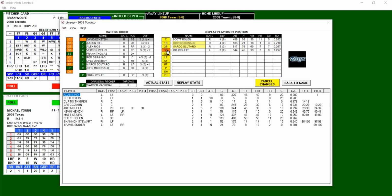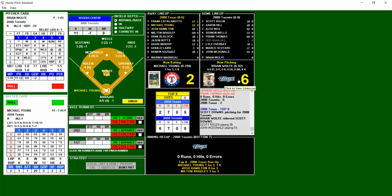So with that, McDonald will come out as Eckstein. Yep, so Eckstein's going to come out. McDonald will take over at short, and Scott Rowland will come in at third base. So that is going to be the way things line up there. Rowland taking over at third. That is your defense play that the Blue Jays are making.